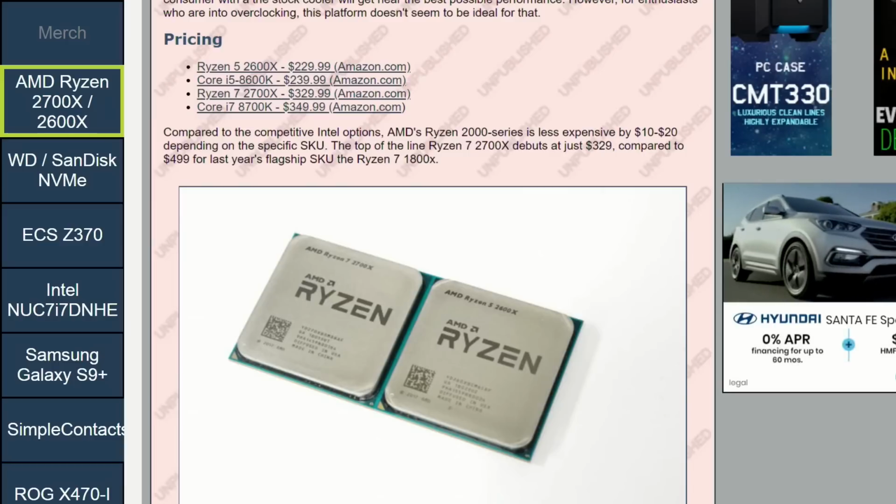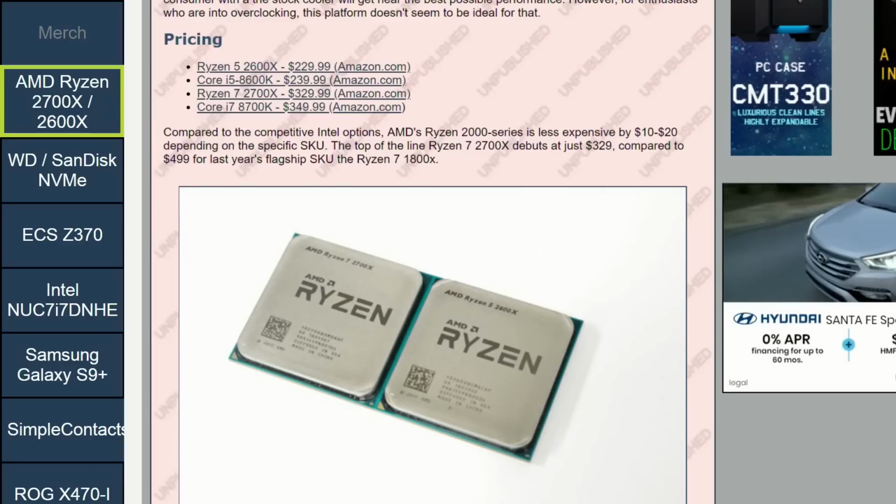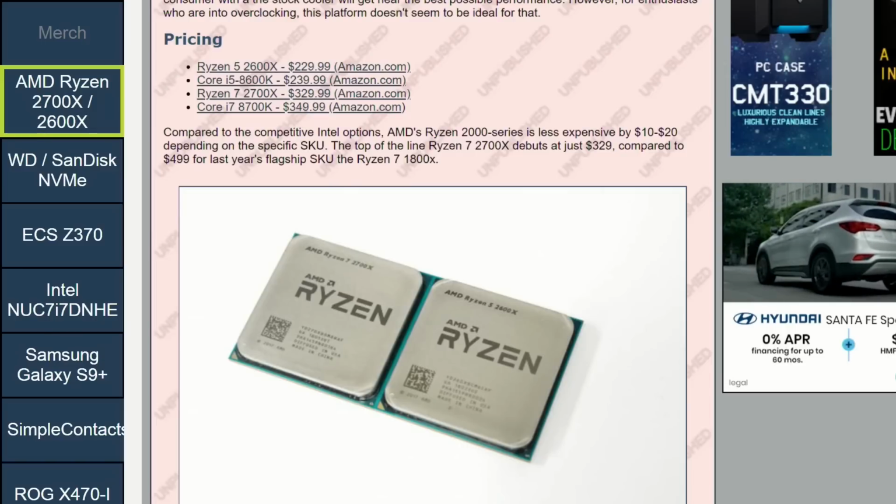I mean, I have an i5-7500 in my computer at home, and I'm using a piece of crap Intel stock cooler still.